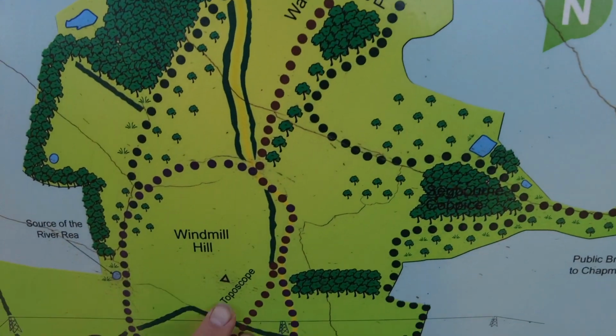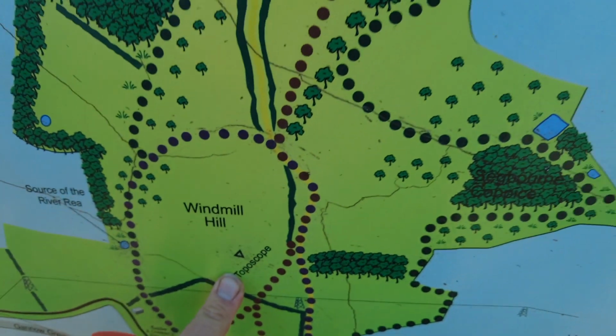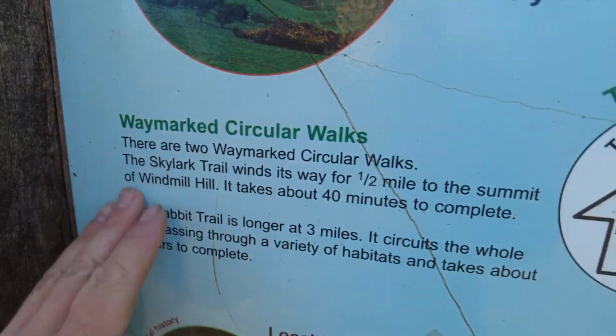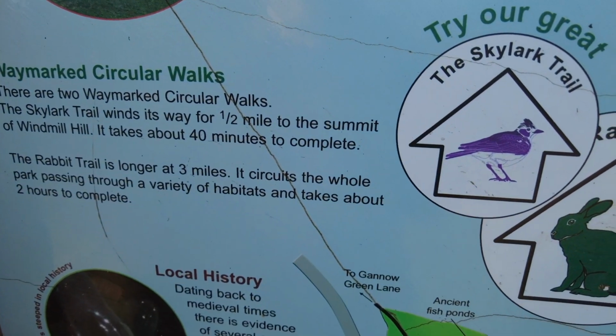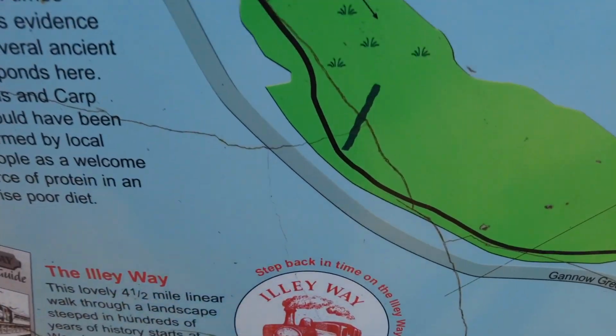But look how big it is. I want to try and get to there, which is the toposcope. As you may have mentioned in my Exploring the Black Country videos, I showed you the toposcope up Baggeridge. On this corner here, it looks a very nice view. Look at the picture, how it goes down into that little valley. Circular walks, history. I'll tell you a bit of history later. And the Illy Way, it says there, picture on there, Lenny Fields Woodlands, that's where the Illy Way is. Let's go and journey up to the Waseley Hills and go and check it out.